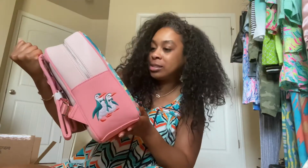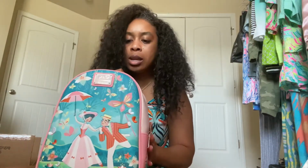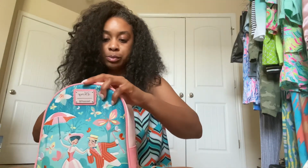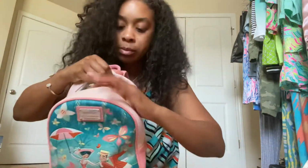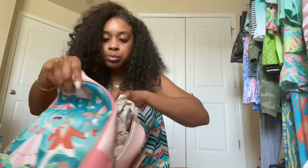Oh my goodness. I didn't know it was going to be this light pink right here. And then the dark pink. I didn't know that, but it's gorgeous. I love it. So I want to open it up and show you guys inside. Probably have to take some tissue out.